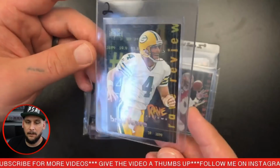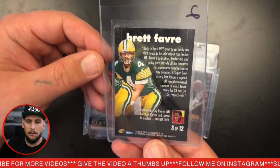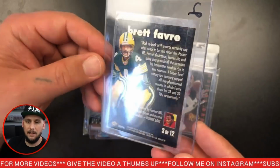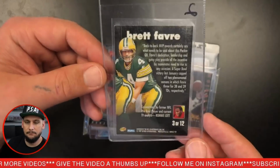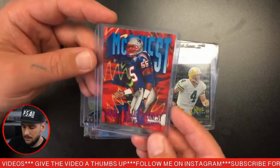I used to collect Brett Favre when I was a kid. I'm gonna start collecting him more and more. One of the best quarterbacks of all time. No debate about that. Brett Favre, definitely top 10.